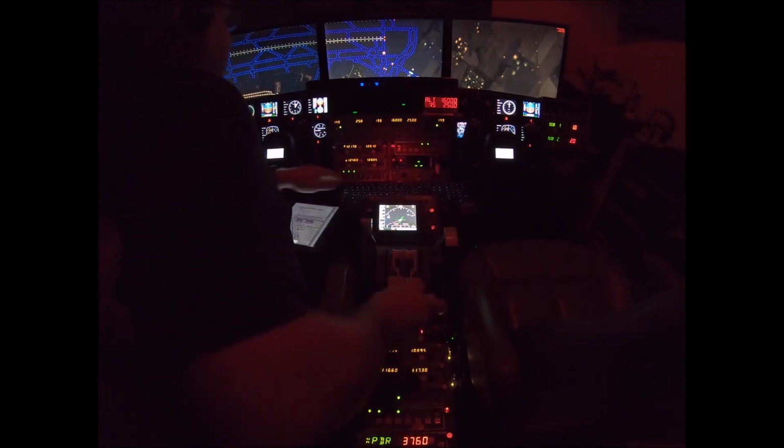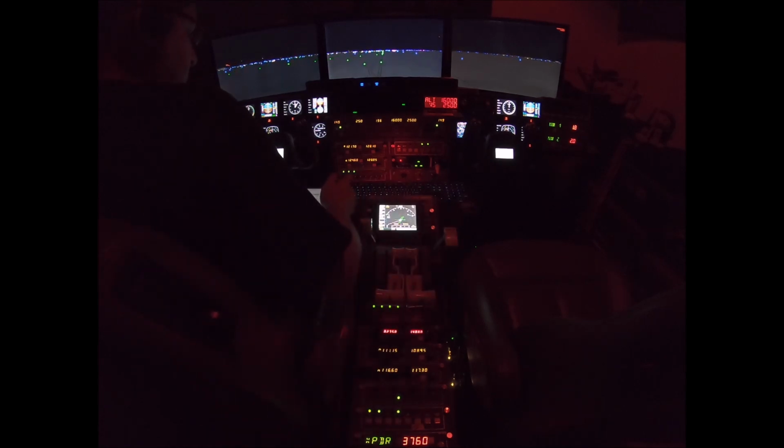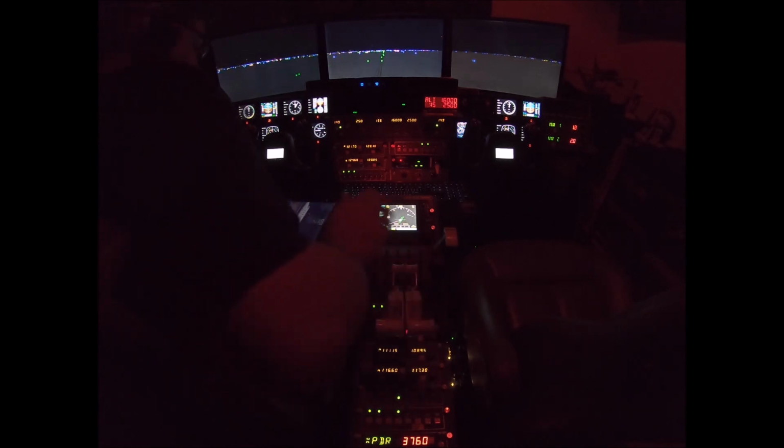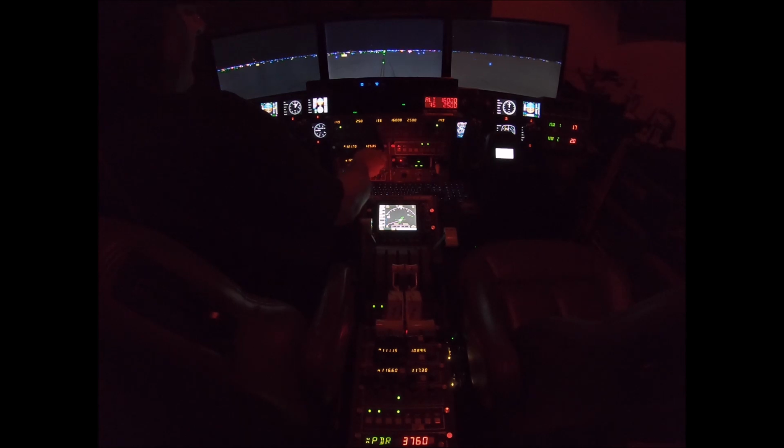American 916, say your gate. I think we'll take Echo 2. American 916, taxi to the gate via Sierra Foxtrot. To the gate via Sierra Foxtrot, American 916. 6 Lima X-ray, contact tower 125.35. Over to tower on 125.35, 6 Lima X-ray. Good night, thanks. Good night.